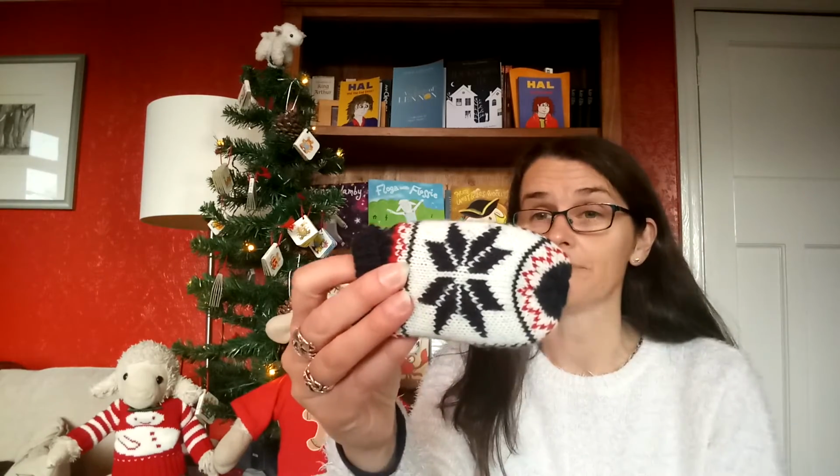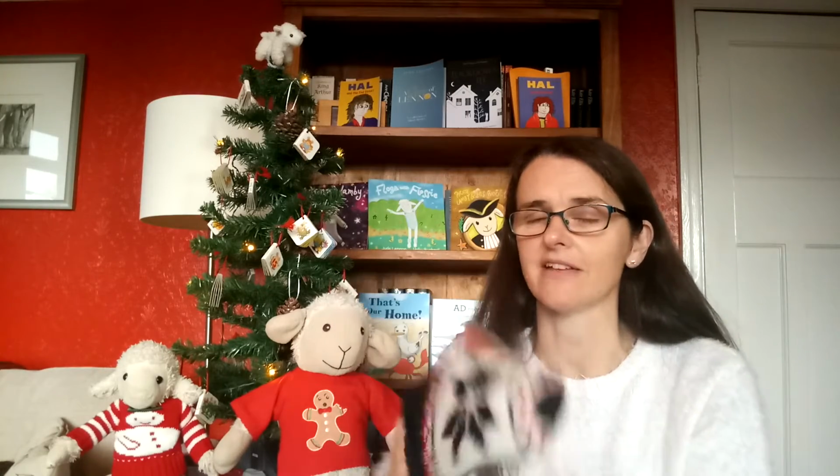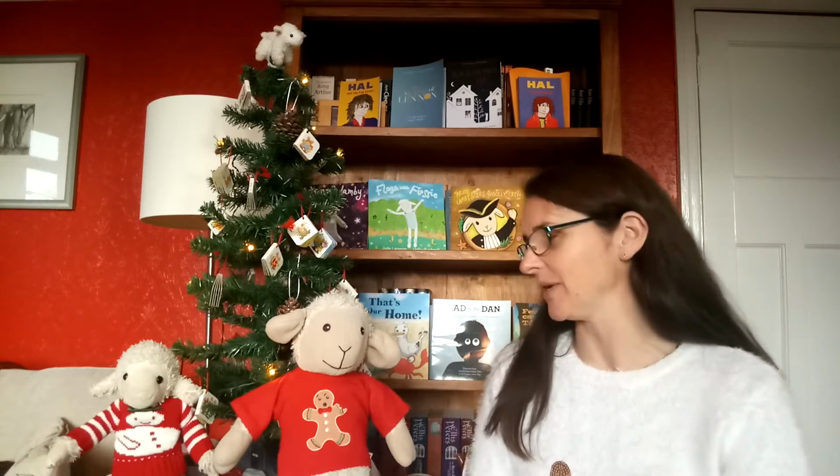And this is a mitten. It's kind of a glove but no fingers. Okay, so you put your whole hand in there to keep it warm. And this is based on a book that was written in Poland, a long time ago, even before I was born. But it's a lovely story. I do enjoy telling it. I hope you enjoy it too. Are you snuggled down? Are you ready? Excellent, here we go.